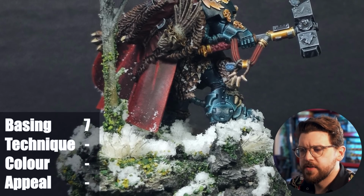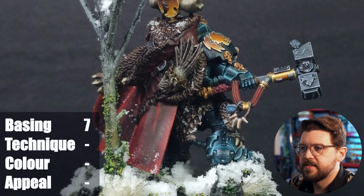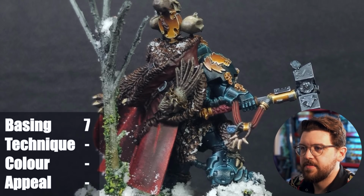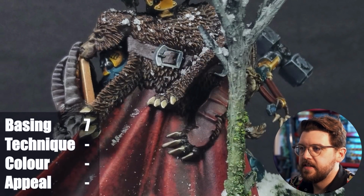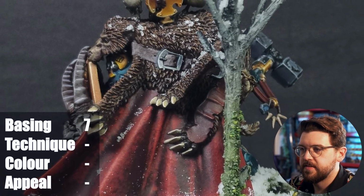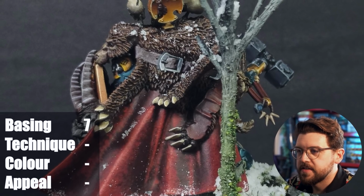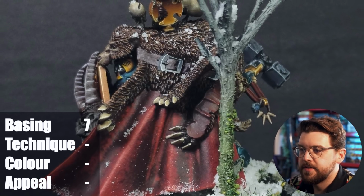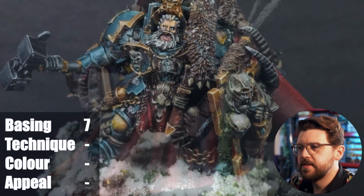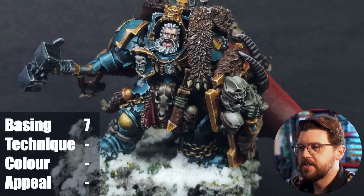Techniques on display. It's quite busy, but there are a lot of really lovely things on display here. So the non-metallic metal elements have been really, really tastefully done. The cape looks legitimately like nice fabric. It looks really, really good. The fur, again, looks great. It actually looks like an animal. The skulls, maybe, the ones that are used as the trophies on the shield, for example, I feel like they're a little bit too dark.